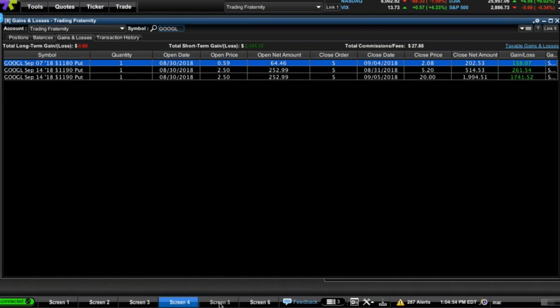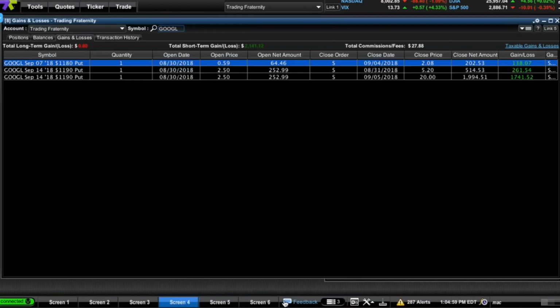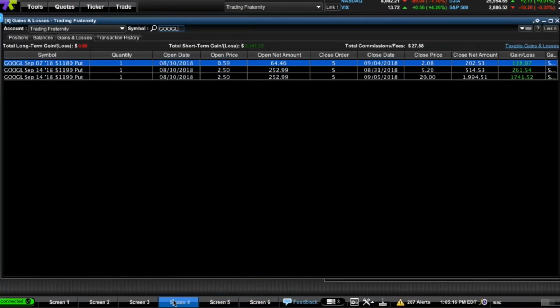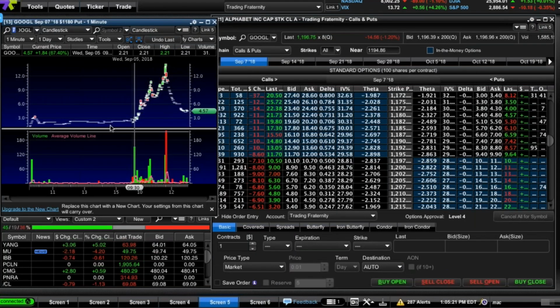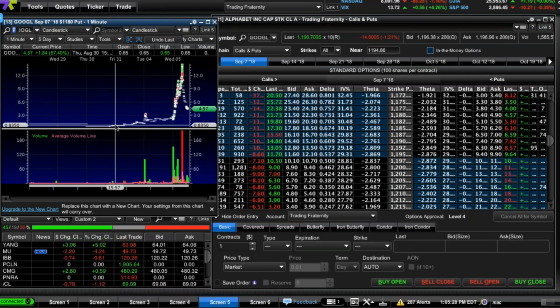These are the 1180s. I bought these for 59 cents and sold for $208. And that sucks, because you look at them now, they were trading for $1,200, $1,400 earlier today, and now they're at 400. So I left a lot of money on the table, but why? I had other exposure to stuff. I think I sold it more on the low end, but for me, I said, hey, if I could get it around 200 bucks, I'll take that, considering it was 60 cents a few days earlier when I bought it.